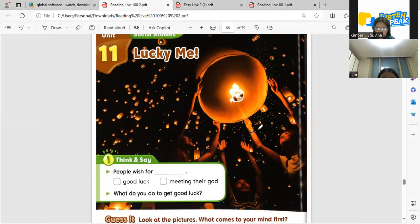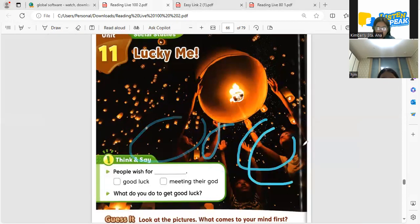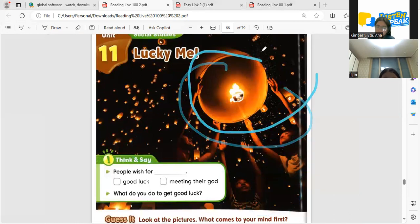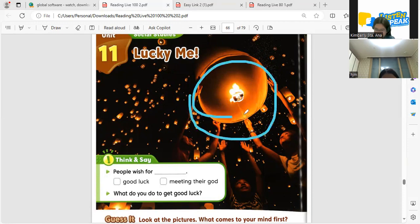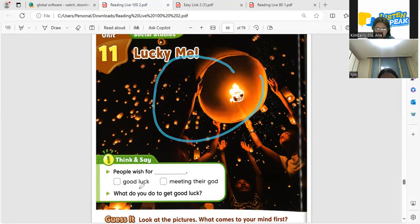We can see people. Wow, these are what we call lanterns. Can you say lanterns? Lanterns. So people light lanterns and then they make them fly up into the sky and they wish for something they want. Like they want to be healthy, they want to have money, they want to pass the test. So they use this lantern to wish for good luck.